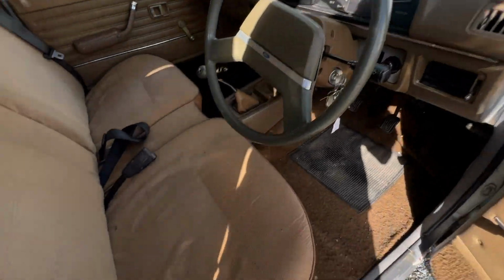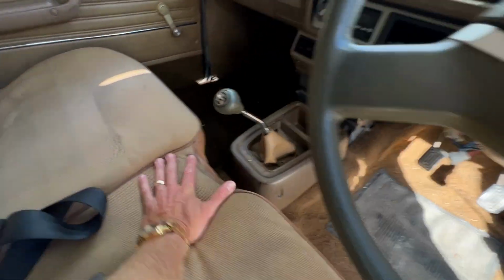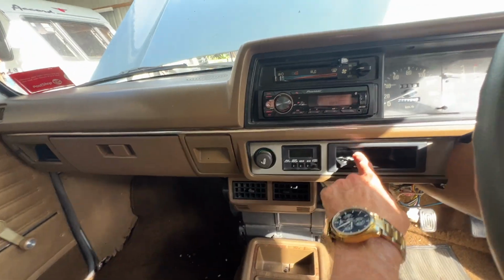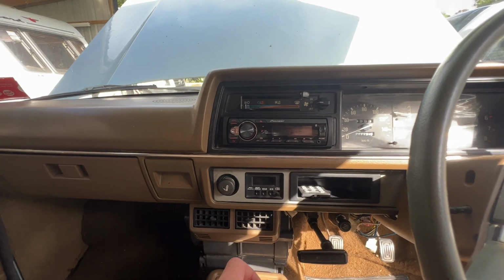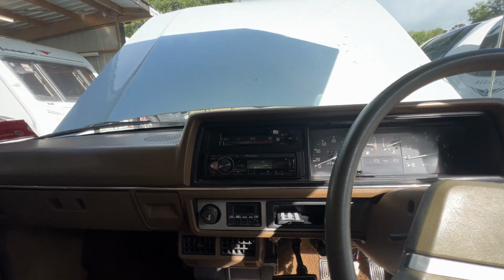As I said, we've got the original interior in here. Bluetooth radio. It's got a remote control, so you can actually sit in the back, and there are speakers in the cabin out the back, and you can listen to your radio.